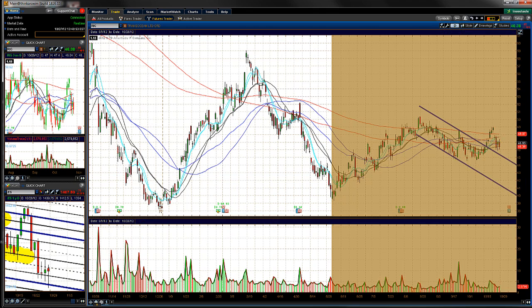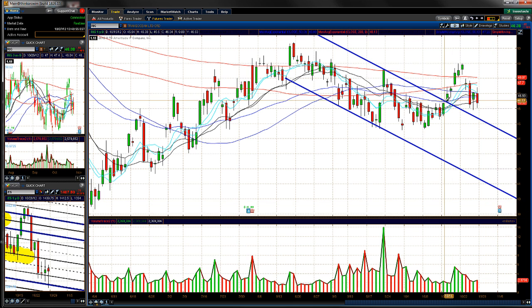Let's take a look at a couple of those stocks in that sector. You can see here RIG had a nice little pop. They have earnings next week, but right now it looks like if it breaks 46, it could trade back down towards 45 and continue its downtrend.